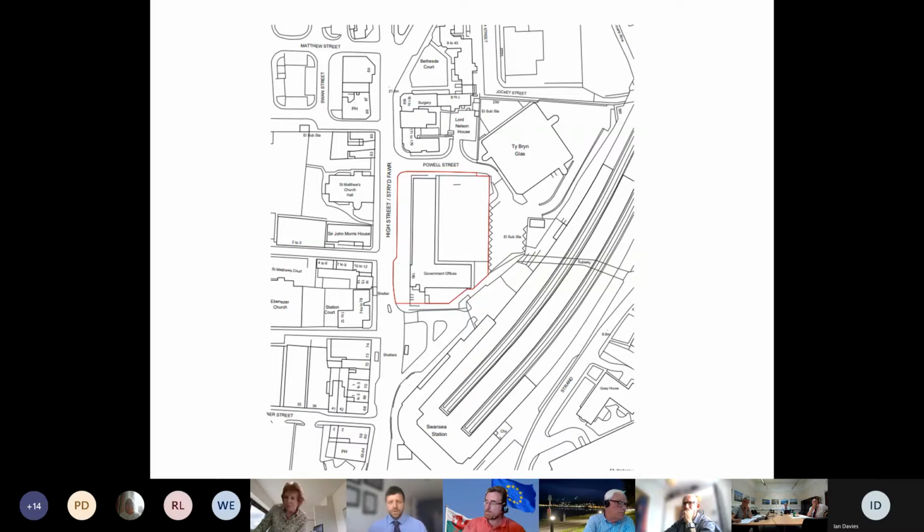So that's the update. In terms of the application site and the surroundings, you've got the red line there showing the application site. It's a parcel of land, 0.32 hectares, brownfield land, to the north of Swansea train station. It's bordered to the west by Swansea High Street and to the north by Powell Street. And the south has a drop-off lay-by area for the train station.